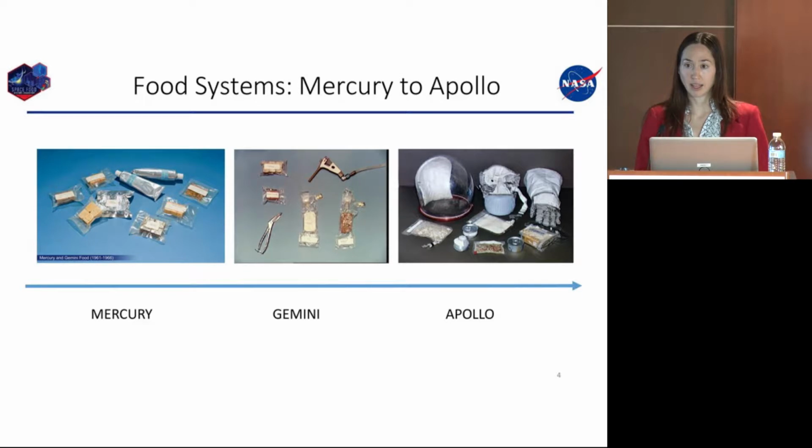In Gemini, they got a little bit better. They had a water gun. They were able to add water to some foods, but then they would just cut it open and squeeze it into their mouths. And they didn't have hot water, so still not very acceptable. A lot of these foods came back, and there were crew that lost quite a bit of weight, even on the Gemini missions. Apollo got a little bit better. They started sending some canned foods, and they were able to finally add hot water, which they said was very critical. And they started eating with utensils.